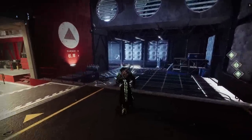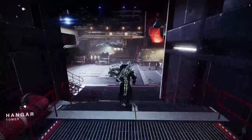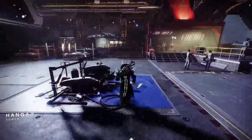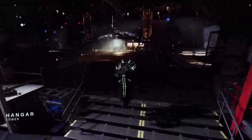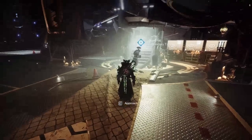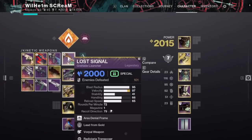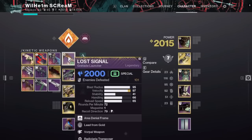This week's featured strike is the Birthplace of the Vile, which is probably the easiest one to farm, as it's only Overload and Unstoppable champions. And if you have any of the new grenade launchers, such as the one that I currently have equipped, like the Lost Signal, it's also a Stasis surge in that particular strike, so you are going to destroy things. So bring one of these.